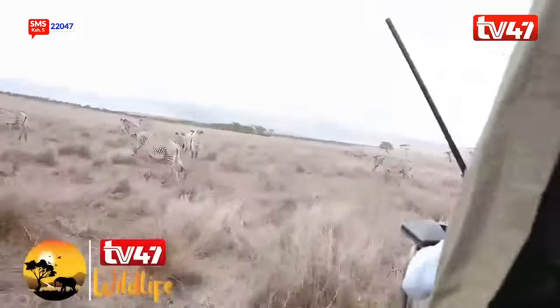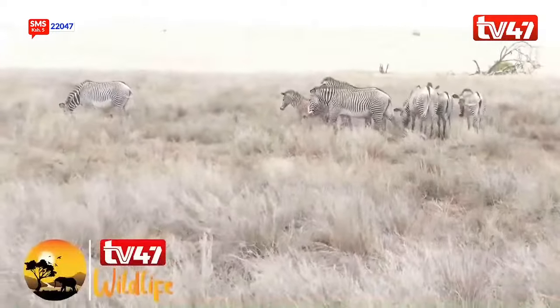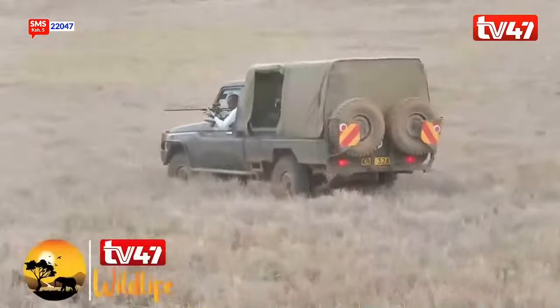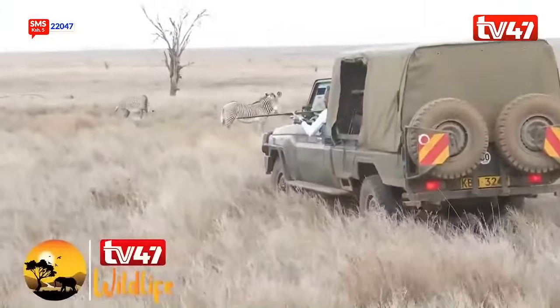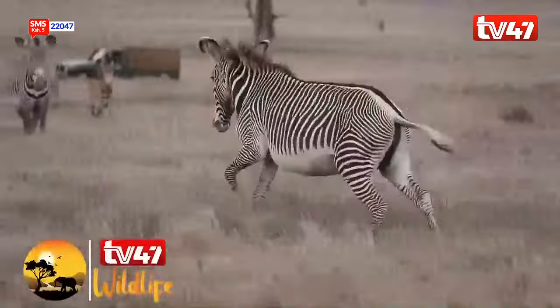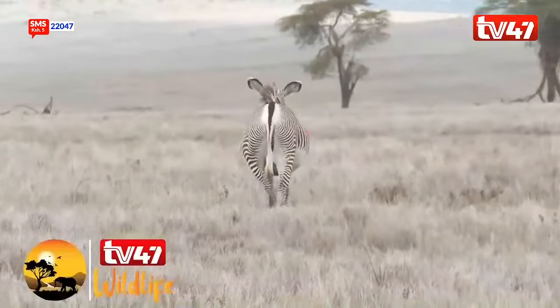Zebras with young colts avoid predators such as hyenas by forming a cluster around the mother and the young one rather than bolting. The Grevy zebras, sensing that we are targeting the matriarch, surround her and her young colt. This time, however, the doctor doesn't miss.